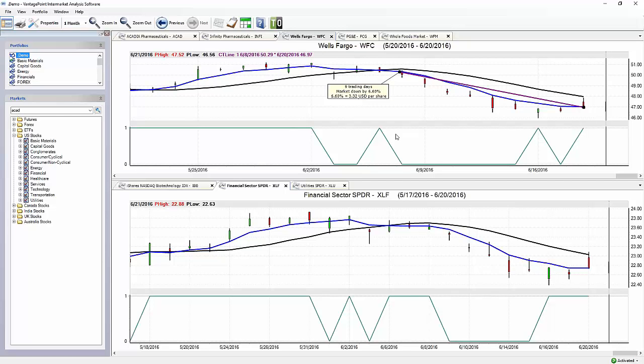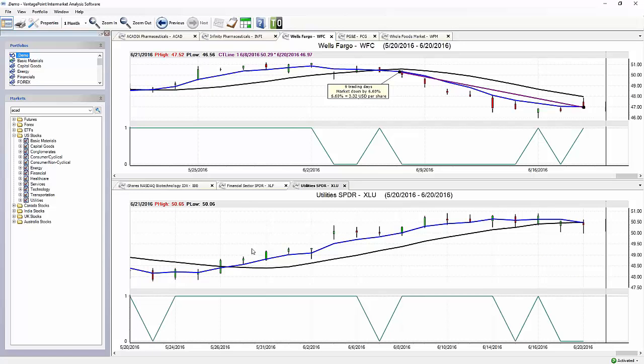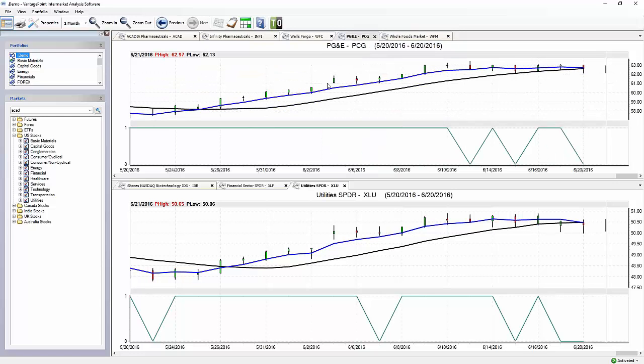Again, over this time period, where might you want to be long the market? Look at the utility spider. Crossover to the upside we got several weeks ago. Very nice signal from the neural index. You see that 48-hour forecast continually forecasting the market higher, and we had some nice moves out of utilities.